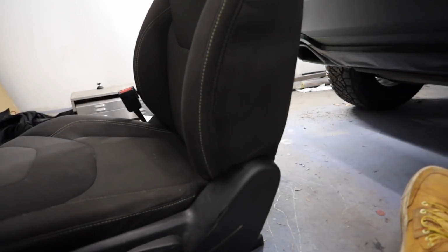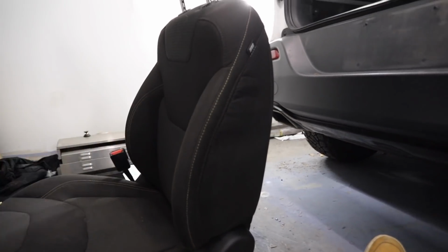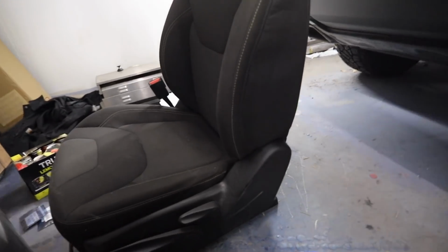Got the seat all repaired and sewed up. I have a little wrinkle there I'm not happy about, but I tried my best. It looks pretty damn good. And the headliner repair went really, really well.